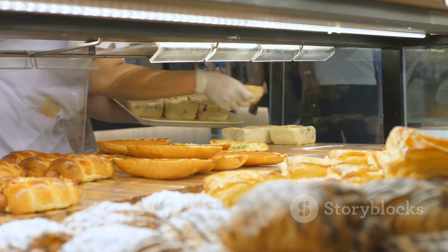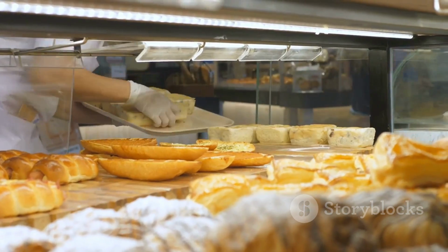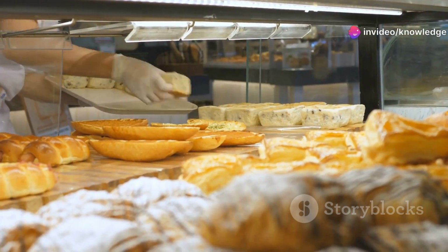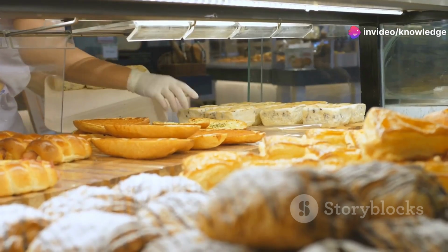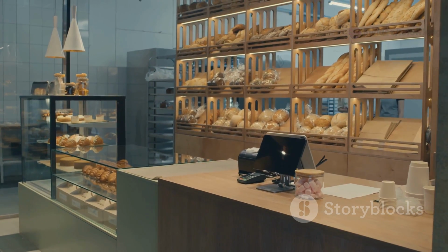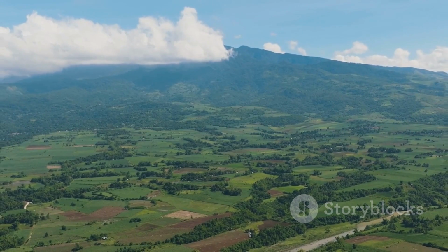From bread to soft drinks, sugar is everywhere. It's in the bread we eat for breakfast, the soda we drink at lunch, and the desserts we enjoy after dinner. Supermarket shelves are lined with products that contain sugar, highlighting its importance in our daily lives. It's the end of a long journey.